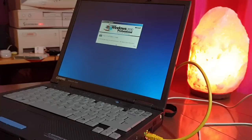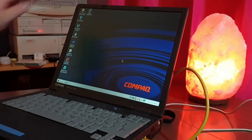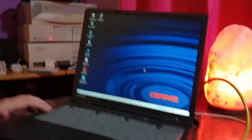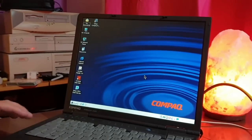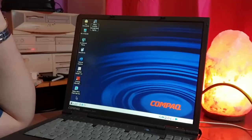What I really want is to get another dual boot system going. So let me just log on. So, yeah, we will need a new CMOS battery, unfortunately. However, we are actually running Windows 2000 Professional on here.